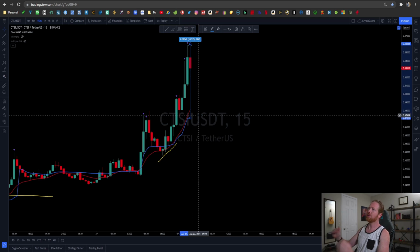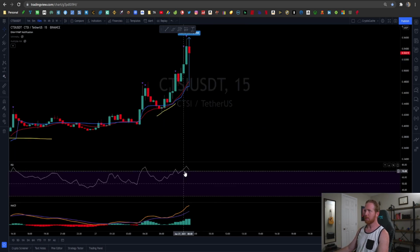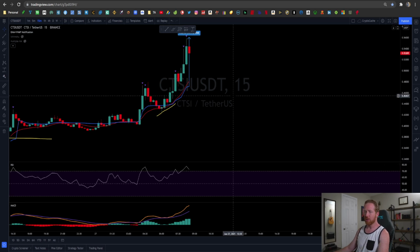Okay, so the larger variation from the VWAP line to the price action, the more likely it's going to come crashing back down. Okay, now let's take a look at this here. Coincidentally, RSI is up over 70. What do you know? That happens all the time. So RSI is a good indication to use as well. So use the RSI and the VWAP together.